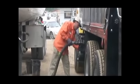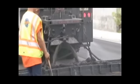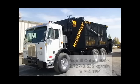The VSS Macropaver 12B is the fastest slurry machine available on the market, with average application rates that reach up to 4 tons per minute. The Macropaver 12B can effortlessly complete double the amount of work within normal time constraints.